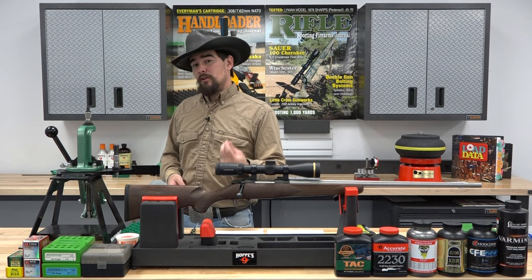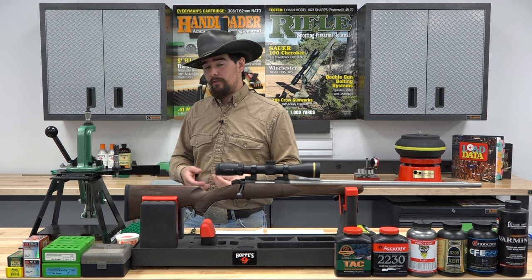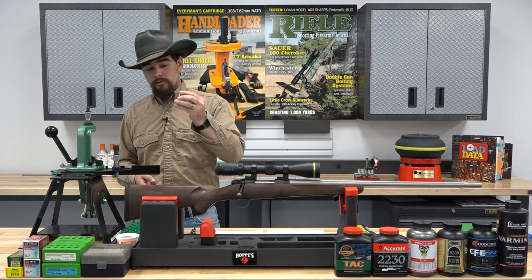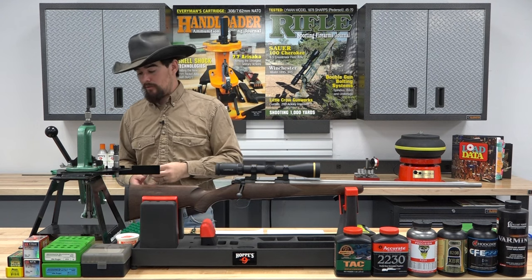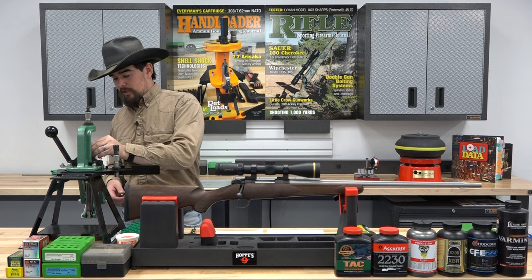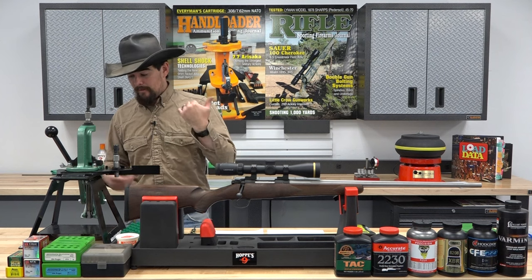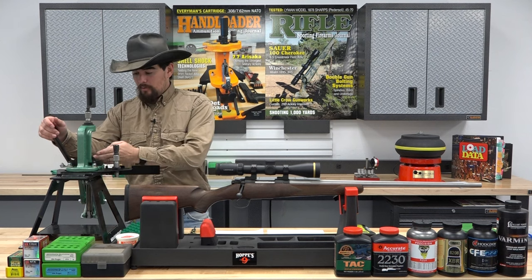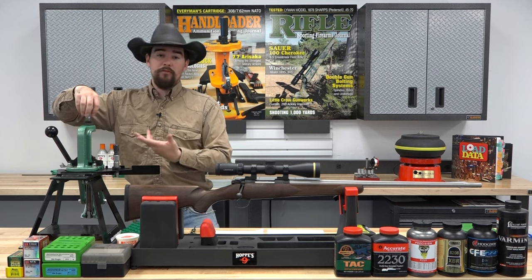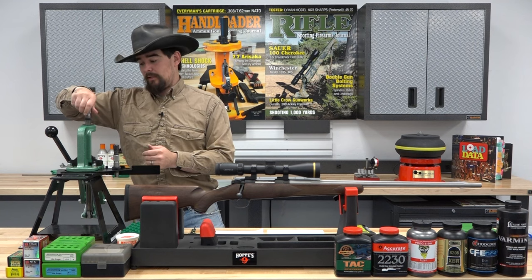From there, all the cases were placed in loading blocks and powder was dispensed and the cases were charged. For that, I used an RCBS Matchmaster powder dispenser. All charges were accurate to 0.04 of a grain, and I ensured that our powder charges were within that tolerance. So once the cases were chamfered, deburred, primed, and charged, it was time to seat bullets. For that, I went ahead and swapped out the full-length sizing die for our Competition Series seating die.